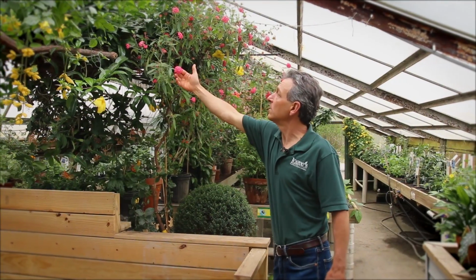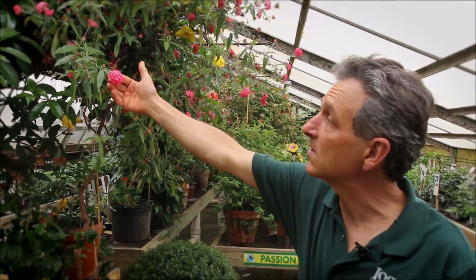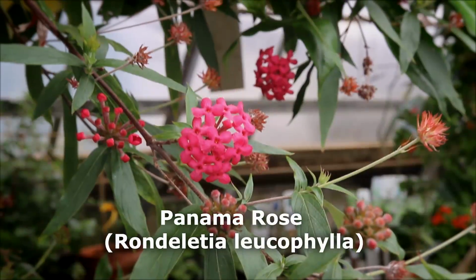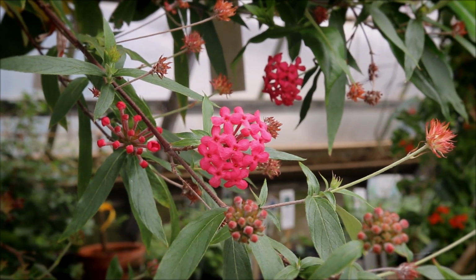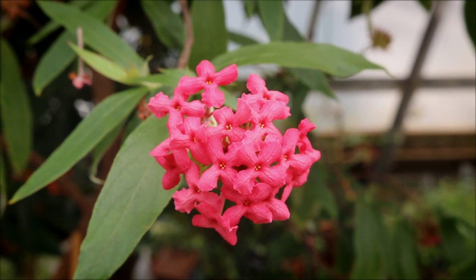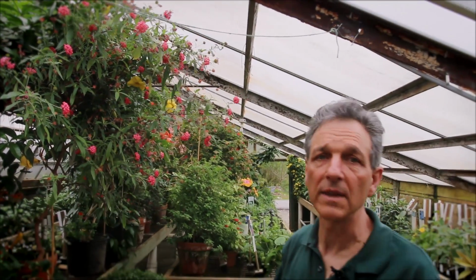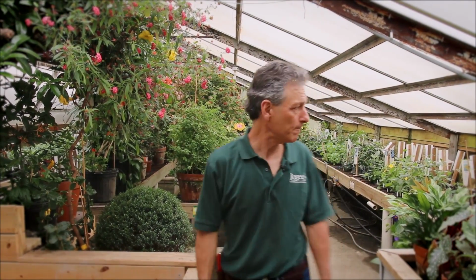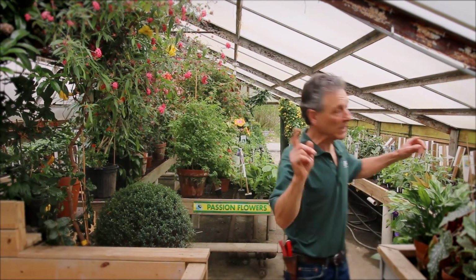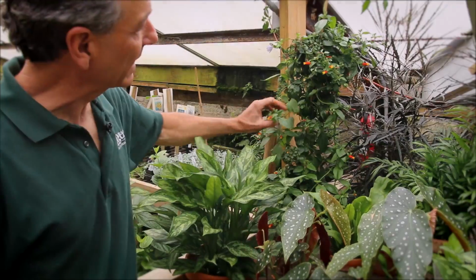There's our Rondeletia leucophylla. This again is a short-day bloomer, a winter bloomer for us, and it looks like there are still some buds coming, but it'll be out of flower here in another month or so. Then what we do is prune it back heavy, and we wait for late summer to come, and we give it one more pruning, and then we go back into flower production on it for the wintertime color.